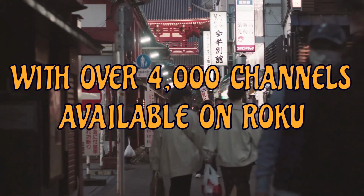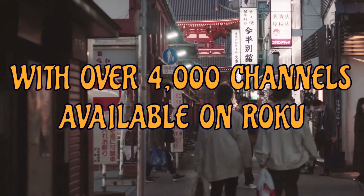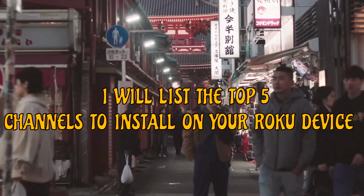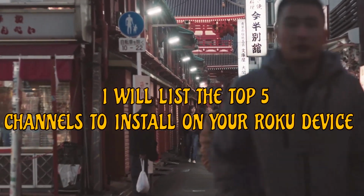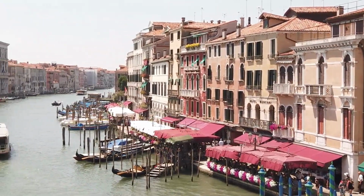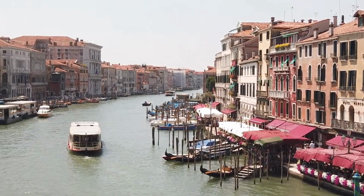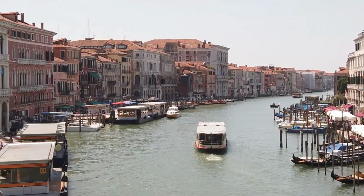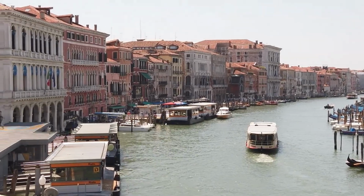With over 4,000 channels available on Roku, deciding which ones are the best can be difficult. Today, I'll list the top 5 channels to install on your Roku device or any other device that has channels or apps similar to Roku. This is supposed to be a top 3 list, but I've apparently gone insane. Those listed are freely available from the Roku store and do not require a cable or satellite subscription to use.